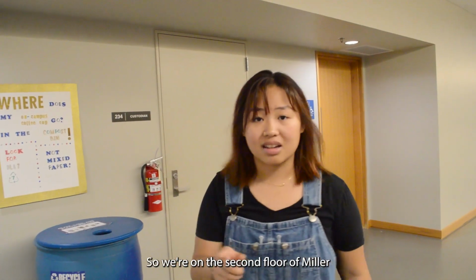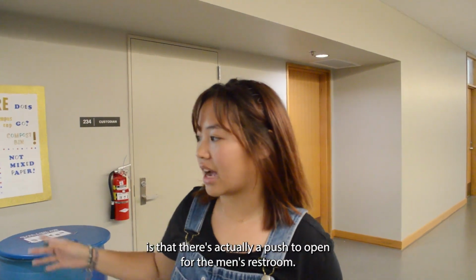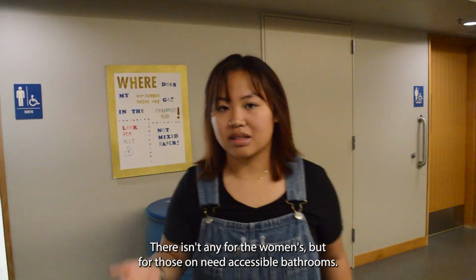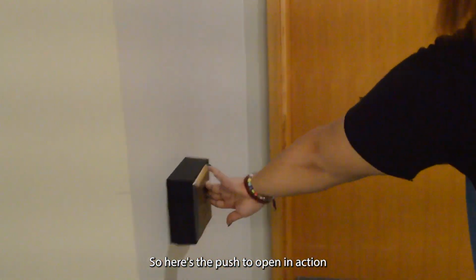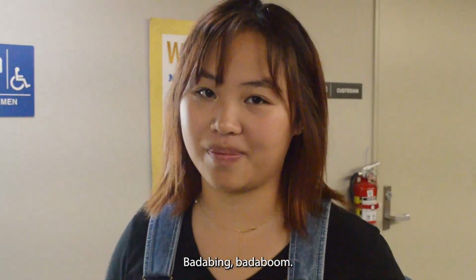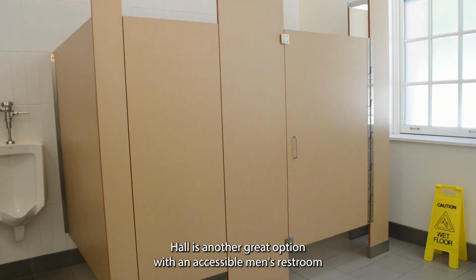Alright, so we're on the second floor of Miller Hall, and we have a men's bathroom and a women's bathroom. And the nice thing specifically about these ones is that there's actually a push to open for the men's restroom. There isn't any for the women's, but for those that need accessible bathrooms, this is one of them. So here's the push to open in action. Bada bing, bada boom.